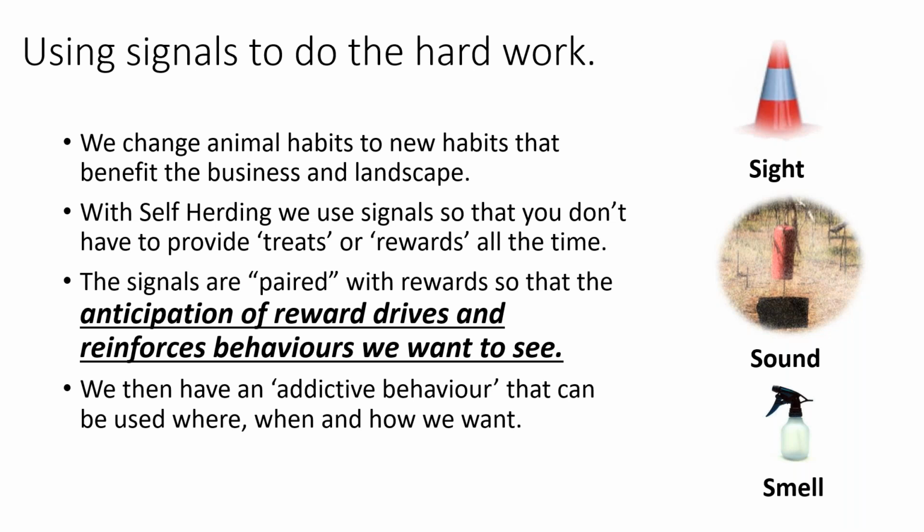On the right-hand side there, we've got sight and sound, and I've mentioned that before, and also we have very simple tools of what you've put in that little squirt bottle to initiate smells. So all of those three things, we're going to initiate those in the beginning in places where the animals are feeling very familiar and content and home ground before we take them out into the new and novel places.